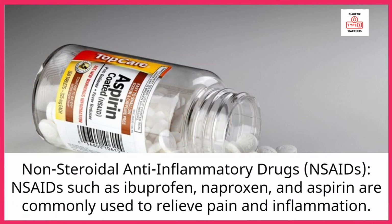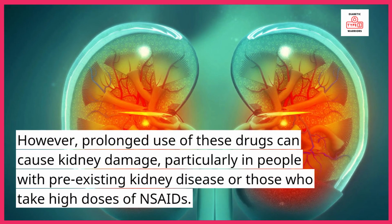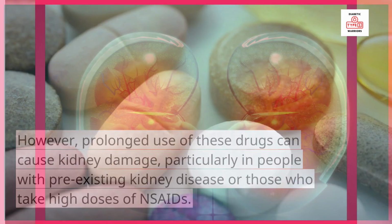Non-steroidal anti-inflammatory drugs, NSAIDs. NSAIDs such as ibuprofen, naproxen, and aspirin are commonly used to relieve pain and inflammation. However, prolonged use of these drugs can cause kidney damage, particularly in people with pre-existing kidney disease or those who take high doses of NSAIDs.